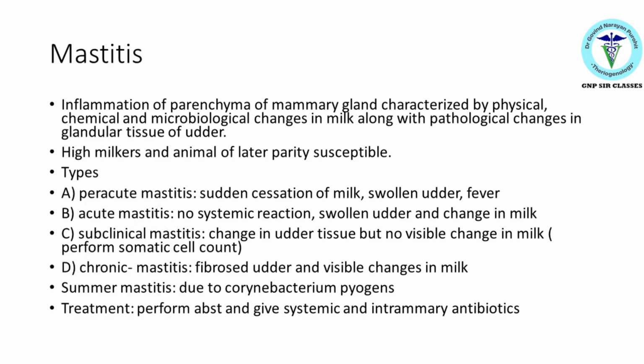Mastitis is an inflammation of the mammary gland, often seen in high milkers and animals of later parity. It can be acute, subclinical, chronic, or summer mastitis, each with distinct symptoms and treatments.